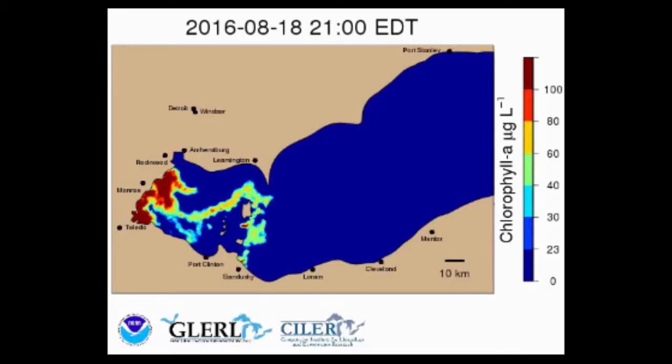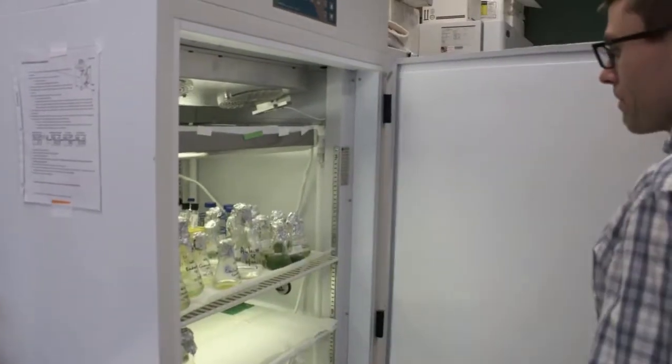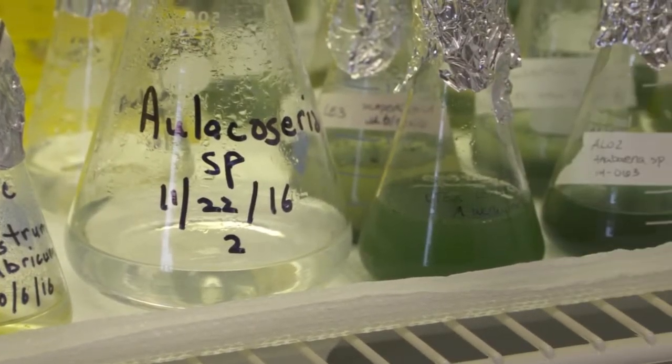Hydrodynamic modeling is combined with information from the remote sensing team to produce the HAB tracker. It provides a real-time nowcast, which would be like the best estimate of the present distribution of the bloom. And then it also provides a forecast 5 to 10 days into the future of where the bloom is predicted to move. There's one crucial piece of information that's missing from remote sensing and modeling.